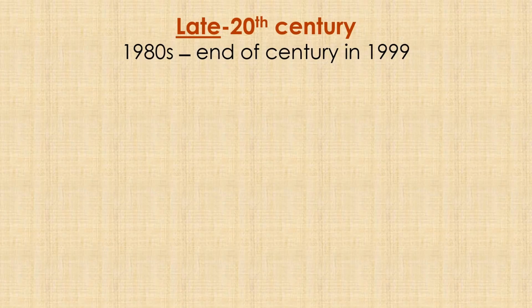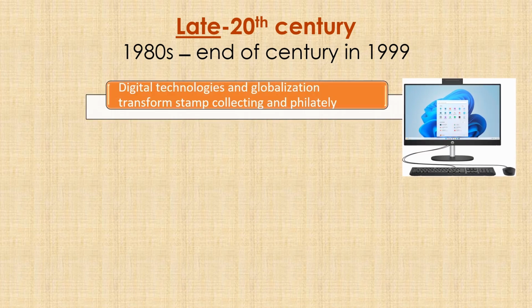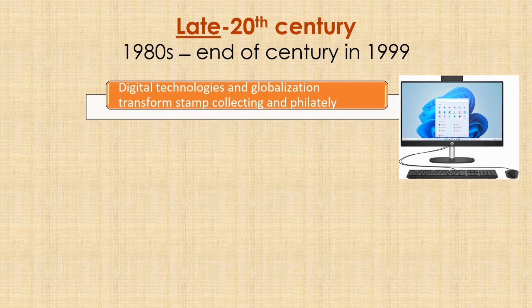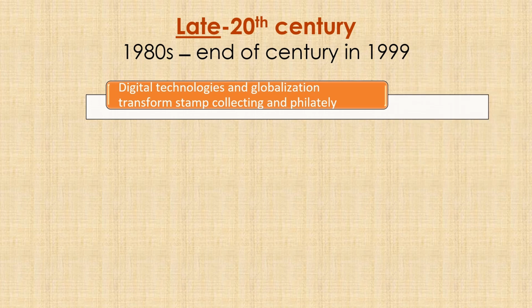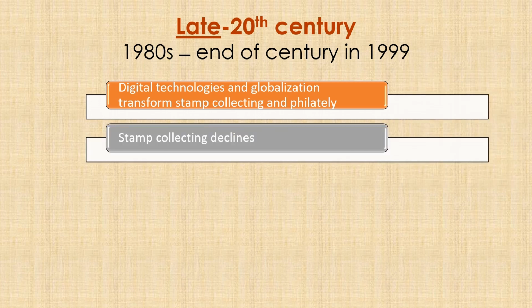Now we are in the late 20th century, ranging from the 1980s to the end of the century in 1999. This era witnesses the beginning of digital technologies and globalization, which transforms the landscape of stamp collecting and philately. The hobby of stamp collecting was the world's most popular hobby for nearly 100 years. However, with the invention of the internet, the hobby declined. While traditional stamp collecting remains popular, the golden age of traditional stamp collecting came to an end.